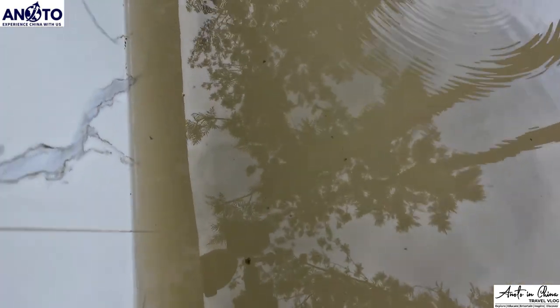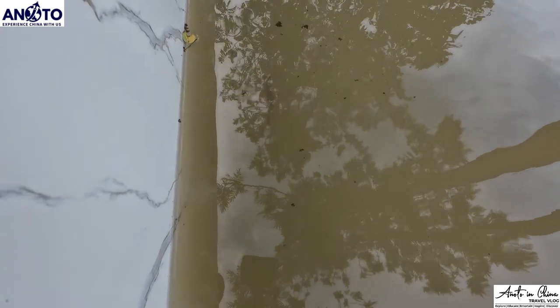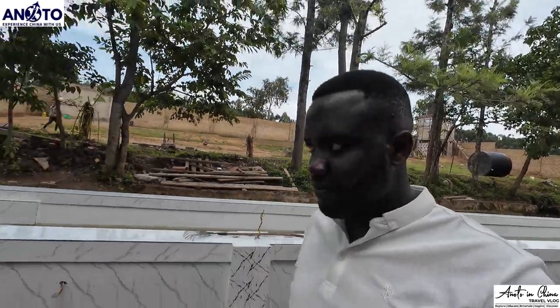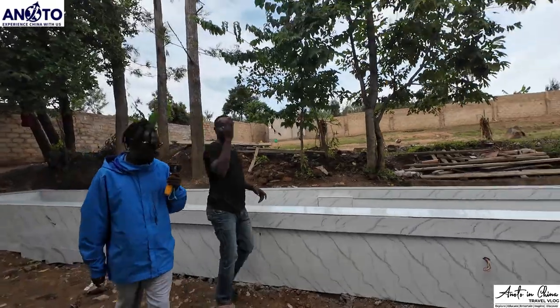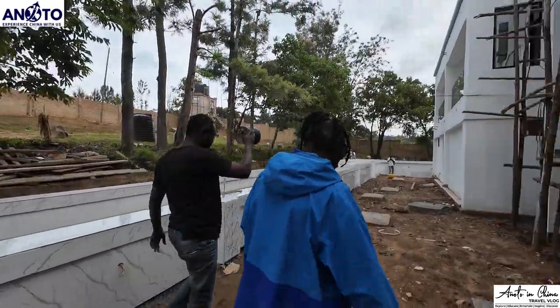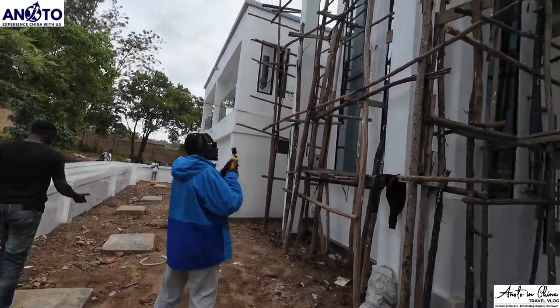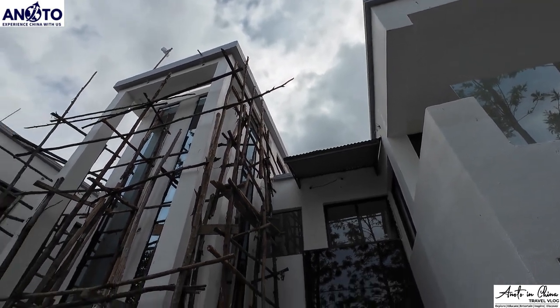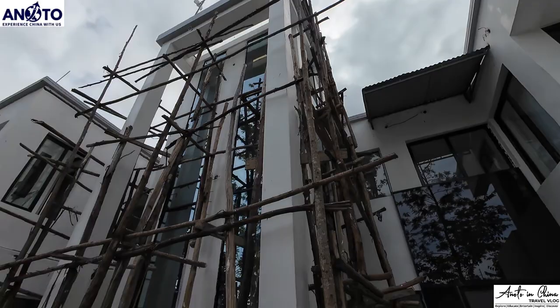So you can actually see the fish. The water is very clear. Only the water from the toilet will be pushing the waste to the main pit. Guys, this is the back of the house. Actually, it looks very good. I know most of you guys have told me, we don't want that one there, fix it later. So this is the third one.